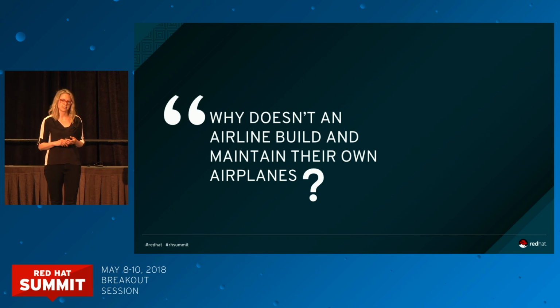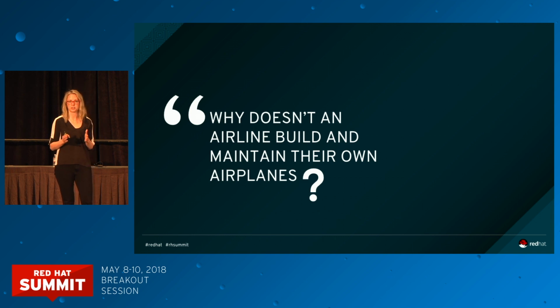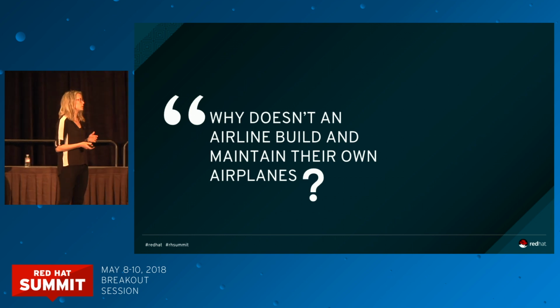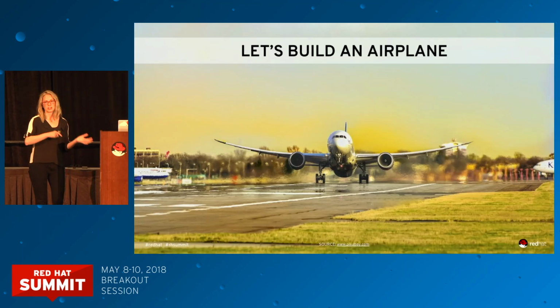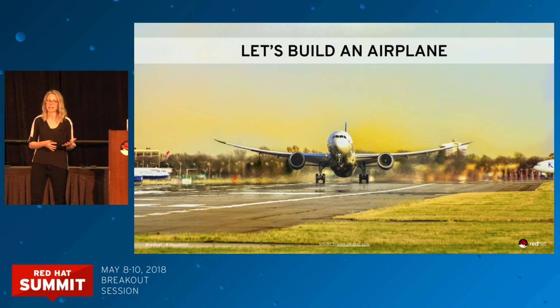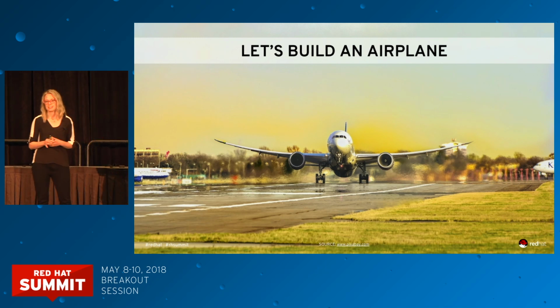They outsource to caterers for that, because they know that their way to deliver on their core competencies, be competitive, and keep costs low is to focus on just that one thing they do really well, which is deliver people and goods. So I want to use an airplane analogy to talk about a lot of those pieces that I briefly mentioned before. So we're going to build an airplane.